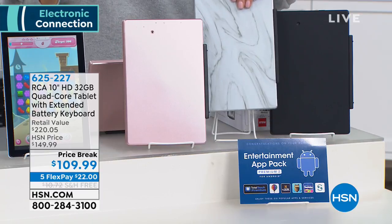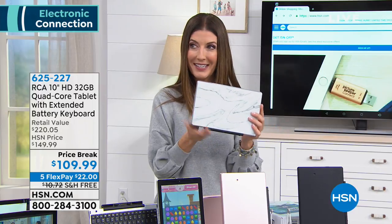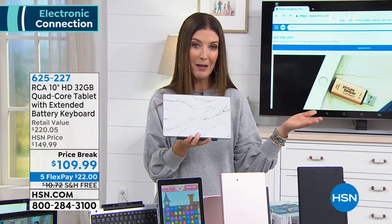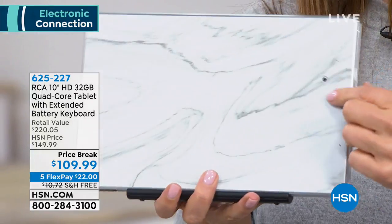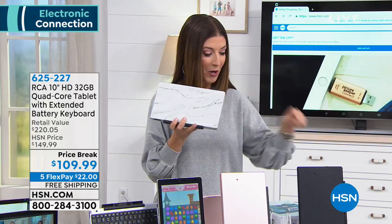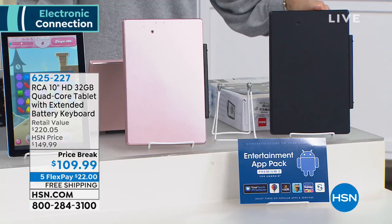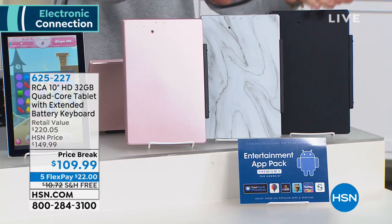I love it because it looks so expensive. It looks kind of chic. It looks kind of sexy. If you want to match your countertops, there's nothing wrong with that. This is fashion and technology all in one. Also, your tablet doesn't get confused with anyone else's. So that's the marble. We also have it in a great black. That way, if there's more than one of you in the household, you also don't get your tablets confused.